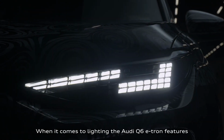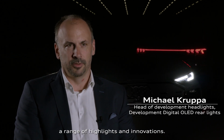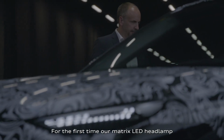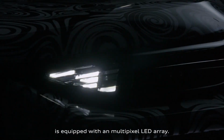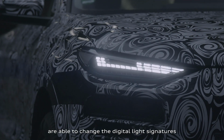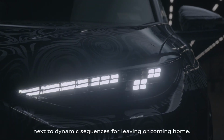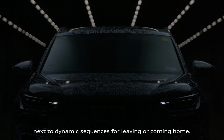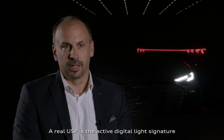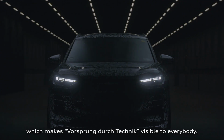When it comes to lighting, the Q6 e-tron features a range of highlights and innovations. For the first time, our matrix LED headlamp is equipped with a multi-pixel LED array. So the 61 segments are able to change the digital light signatures in the daytime running light, next to dynamic sequences for leaving or coming home. A real USP is the active digital light signature, which makes Vorsprung durch Technik visible to everybody.